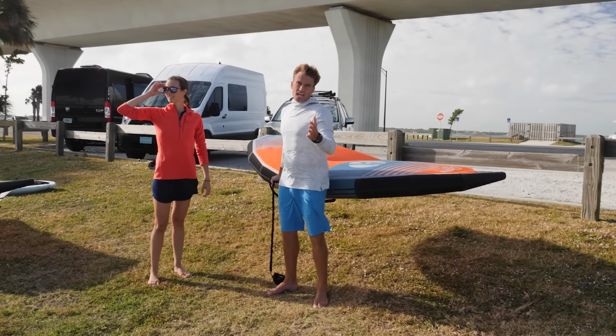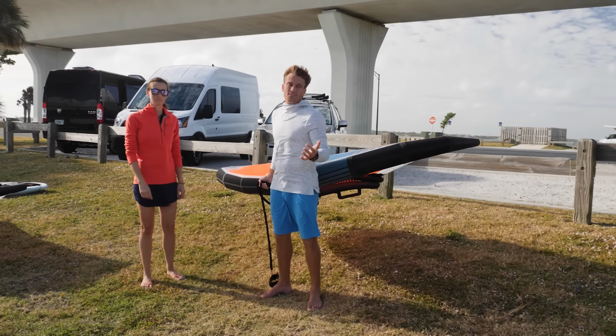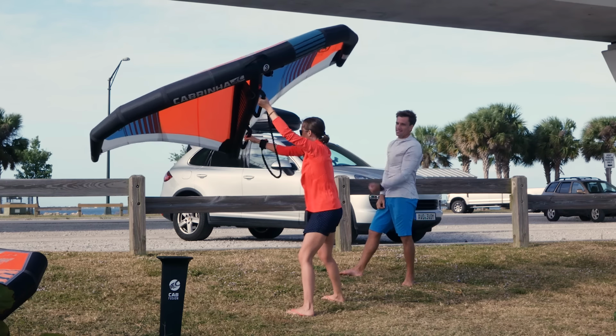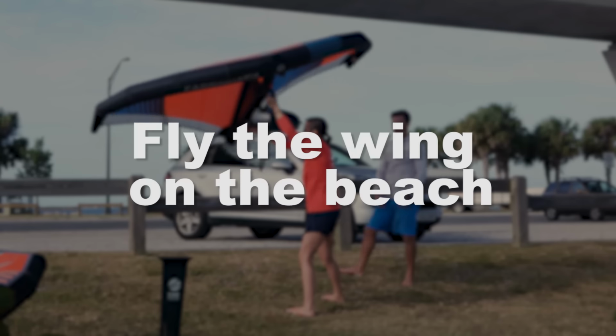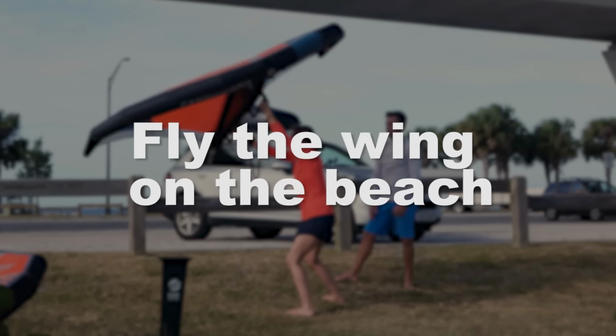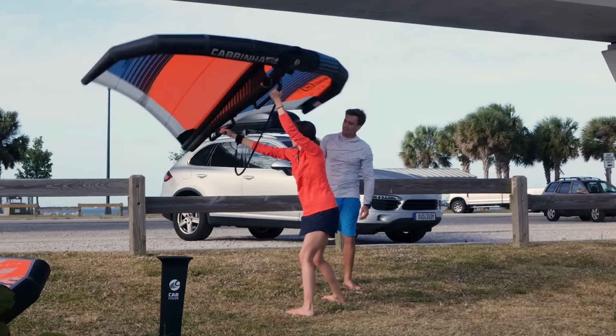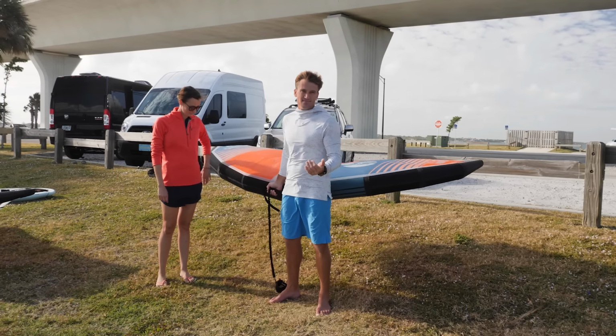We've assessed our location. Now the next super duper important thing is spend some time flying the wing. If it's windy, you don't even have to go ride the first day. You can sit on the beach and fly the wing over and over and over. The wing is gonna give you the ability to be really good at windsurfing. So spend some time on the beach, fly that wing.